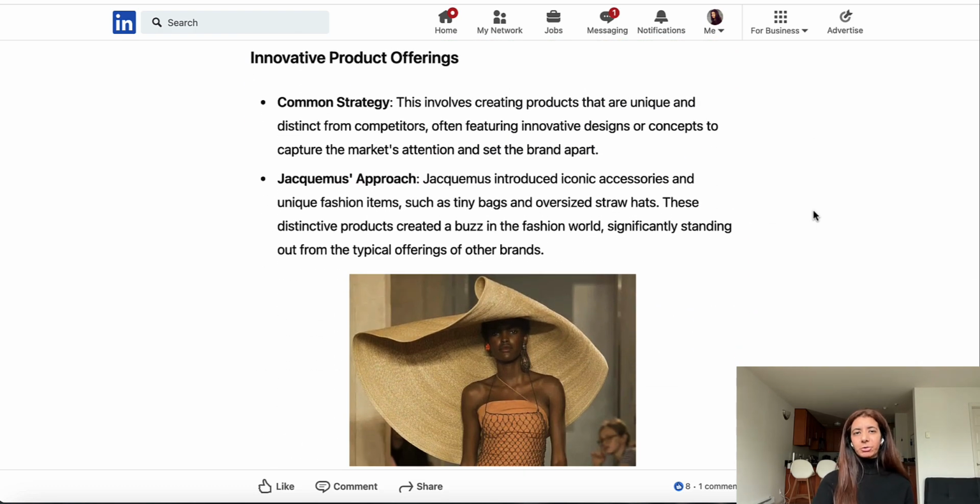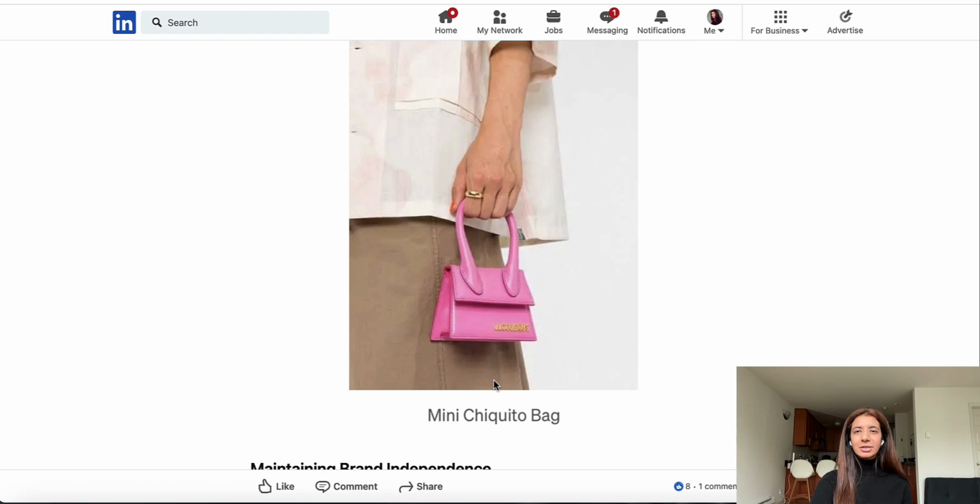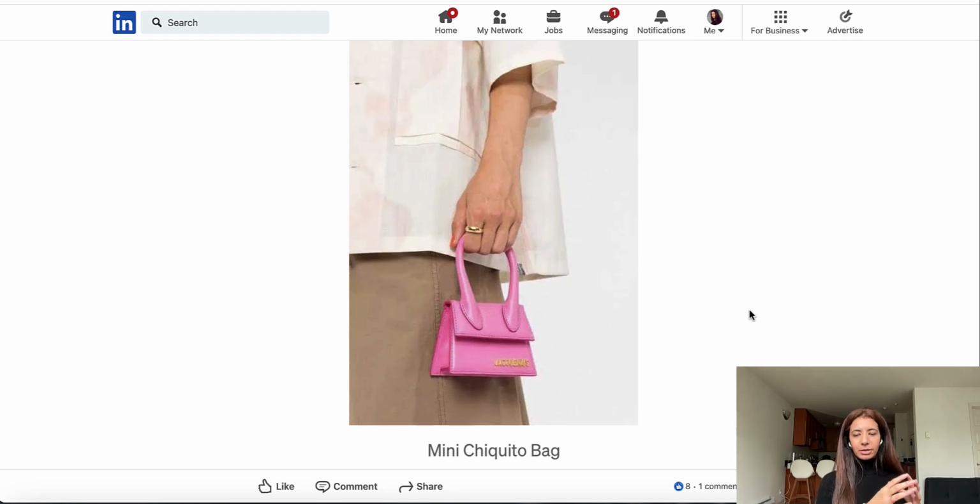The next is innovative product offerings. Fashion and innovation and innovative products come very intertwined, as I said before. But Jacquemus takes it to another level. For example, the straw hat that we talked about, the mini bag that we talked about. These are just two of his collections which are so famous and have such a cult following that the brand is known for these products now, rather than just a few collections here and there. So they're very distinguishable products by the brand.